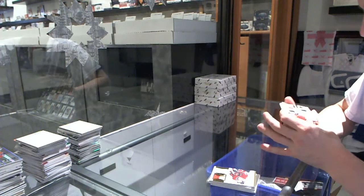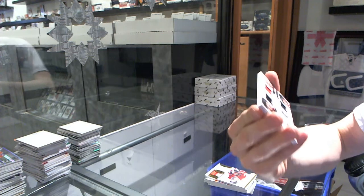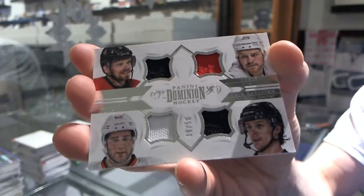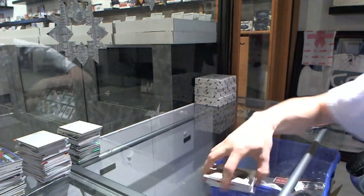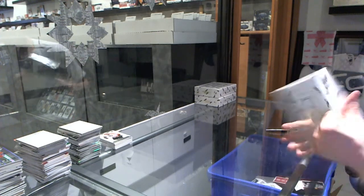We've got a quad jersey, number 39 of 50 for the Ottawa Senators, Milan Michalek, Chris Neil, Eric Gryba, and Erik Karlsson. And a base card number 299 for the Philadelphia Flyers, Braydon Coburn. Box 2.